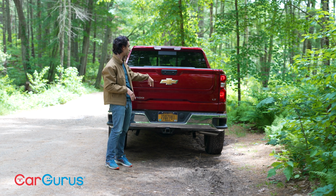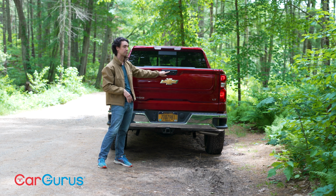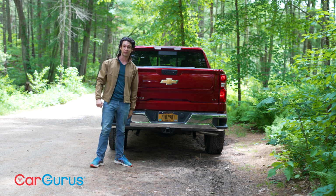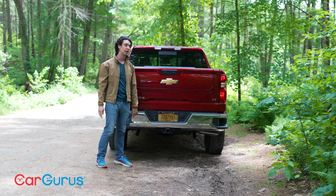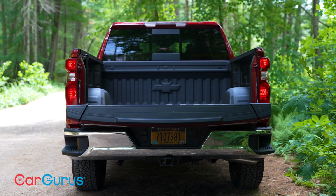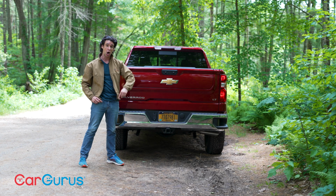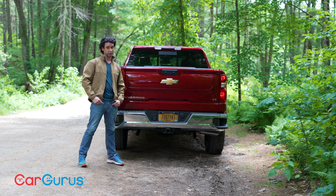You also have to be careful that this part doesn't go on top of your ball hitch, but there's a lockout if you press this button for 3 seconds. Nice little label inside the bed to prevent that from happening. Also, this has a remote tailgate release from inside the truck, which is a nice feature. It's also on your key fob, and on some Silverado models, you can power it up. That's a very nice luxury.